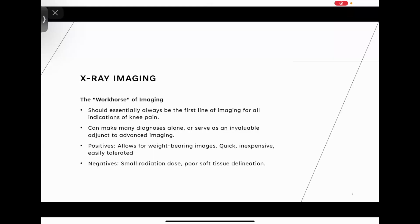So I always start off my talks by saying X-ray imaging is the workhorse of any imaging we do. It should basically always be the first study that you order. Not only can it make diagnoses by itself, but often when we're doing these additional imaging studies, particularly with MRI, there's much pathology where we actually need an X-ray to hone in on that diagnosis, or help us to make a good diagnosis. The positives of X-ray are it's physiological, so you can do imaging in weight bearing.